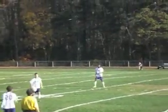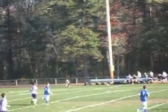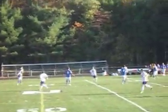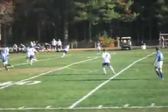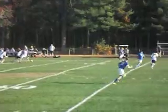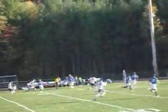Number 21, number 20 gets in to number 14. Pass it down to number 19, number 16. And 20 gets tripped up. It's going to be Ashland ball here. Number 9, Kepley, and a nice save by the Ashland goalkeeper here.